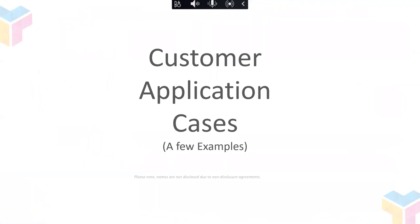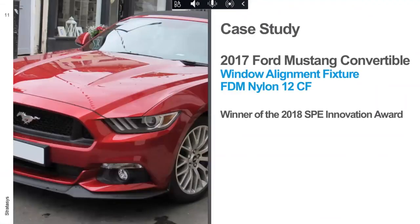I think when you start to look at the uses of the technology, it's always best when you actually get cases from customers. And this is one of their high profile case studies. This is a car where in fact the window alignment fixture, which is a very heavy fixture, has been, shall we say, just modified over the years, each time.